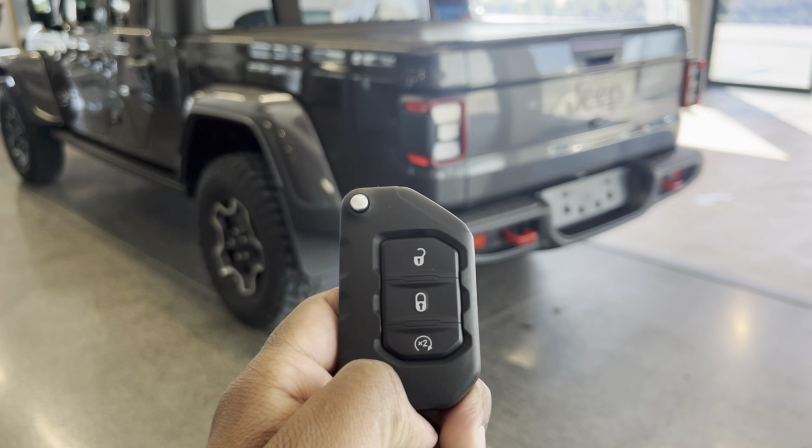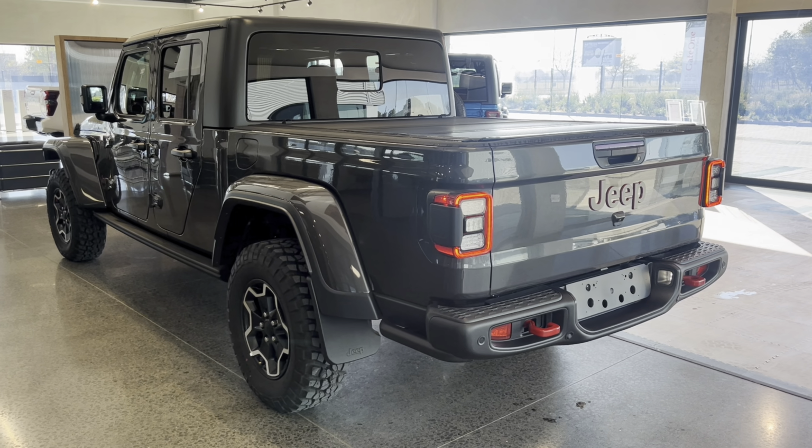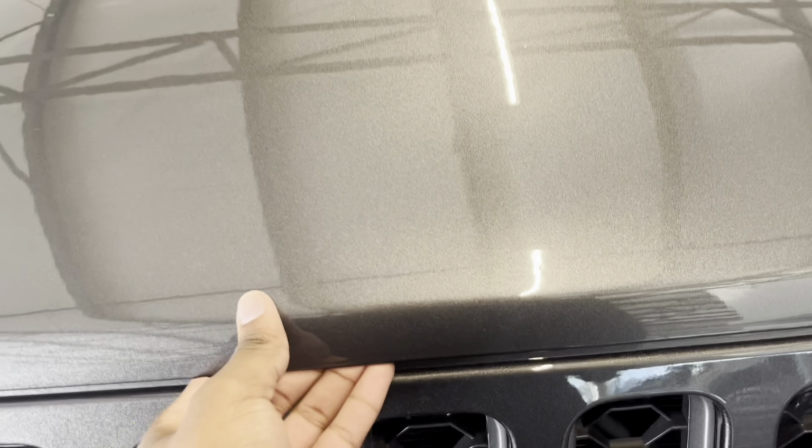Remote start is very nice, ne? But the problem is, if you forget that the car's locked and you try opening the bonnet, this is what happens. I don't wanna lie guys, I was very embarrassed at this point.